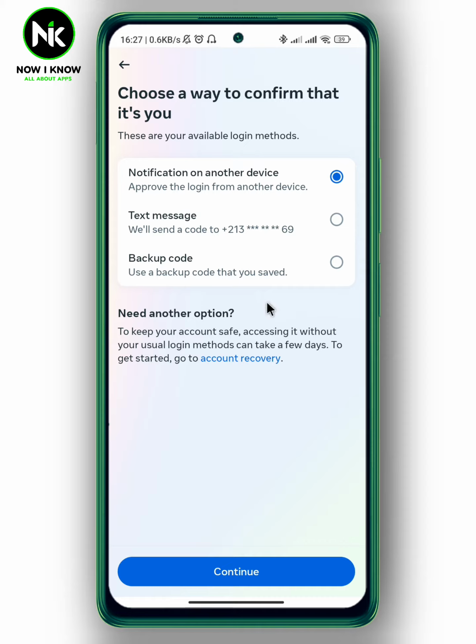So here to log into my account, it suggests to send a text message or a backup code or a notification on another device. So here, for example, I'm going to choose text message and then hit continue.